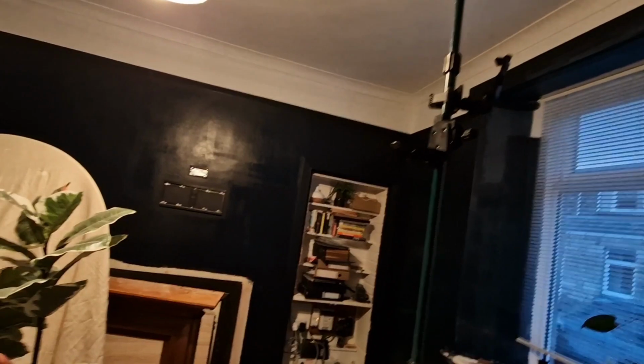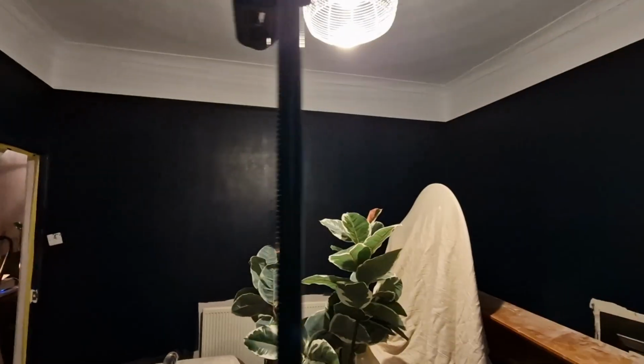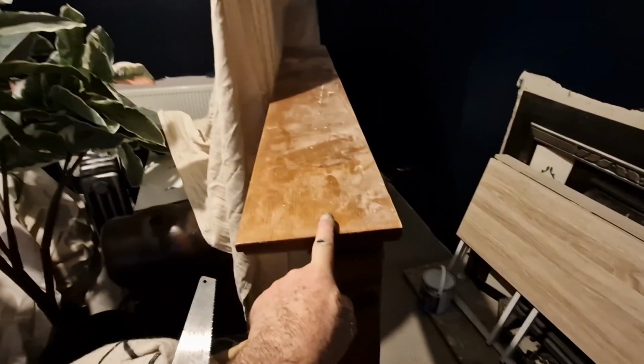Sorry, there's not been a hell of a lot to show today, but it's just painting. What else do you want to see? It's just a wee short update, guys. A day in the life. Right enough. And we'll get this fireplace out. Oh, and that's getting sprayed white. She thinks it's getting sprayed white. And that's getting sprayed black.